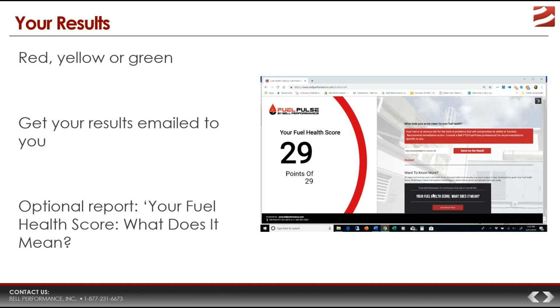What aspect of stored fuel health does that question pertain to? Why is it important? Maybe what's the science behind some of those things? And then most importantly for many of you, are there any best practice recommendations for some of these things that you should specifically be doing for your stored fuel? So once you've completed the tool, you have the option to get this additional white paper. All you do is click on the banner. It takes you to just a real simple landing page where all you have to do is put in your email address, and that report will be emailed to you.